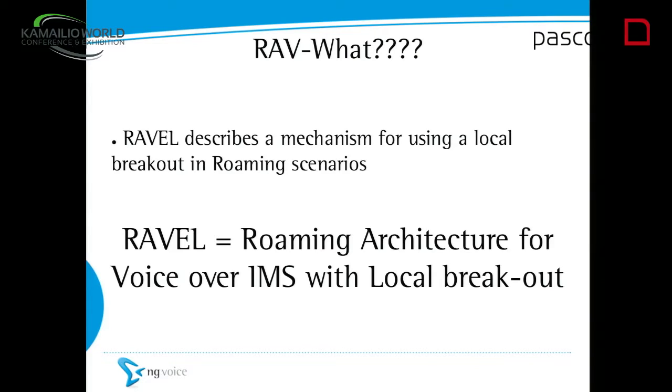I'm coming from the mobile network, so I basically know what all the stuff stands for. But I guess most of you don't. So Revel, what the hell is Revel? Revel is really, really simple. But as you know from mobile networks, if you speak with mobile network operators, they really love to use words for stuff that's really simple. Revel really describes a simple mechanism for using a local breakout during roaming scenarios. It's a roaming architecture for voice over IMS with a local breakout.